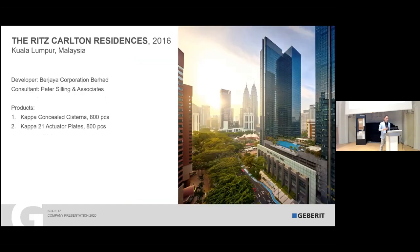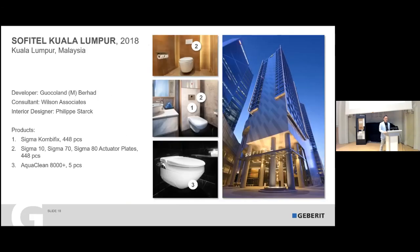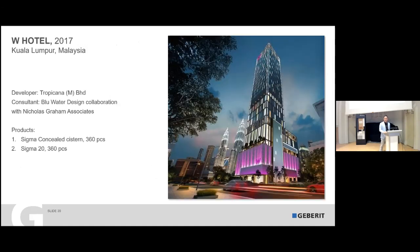A bit out of Singapore, we see this in Kuala Lumpur. This is the Ritz-Carlton Residence, completed in 2016. The consultant is Peter Sealing, using our Kappa solutions. Another project is Season M in Kuala Lumpur, Malaysia, designed by Blue Water, using our Sigma systems. Then Sofitel is using concealed systems as well as the Geberit shower toilet. W Hotels is also in KL.